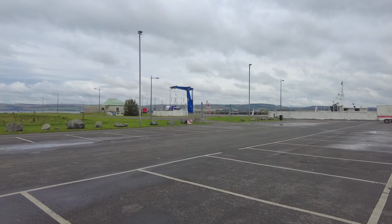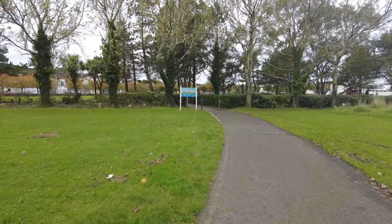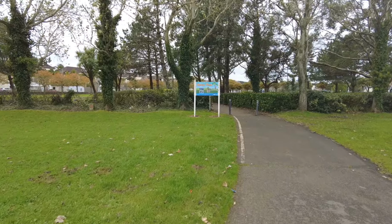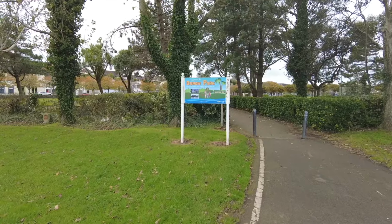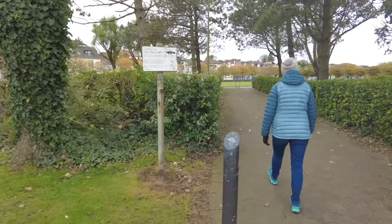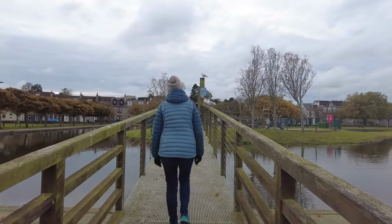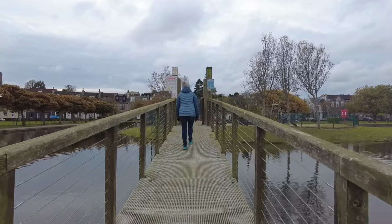Today, the forecast for today was rain. And for the most part, it's not too bad at the moment. So, we're going to pronounce this Agnew Park. But if it's wrong, you see where I'm coming from. It could be Agnew Park. Apologies for mispronunciation. You have the power.